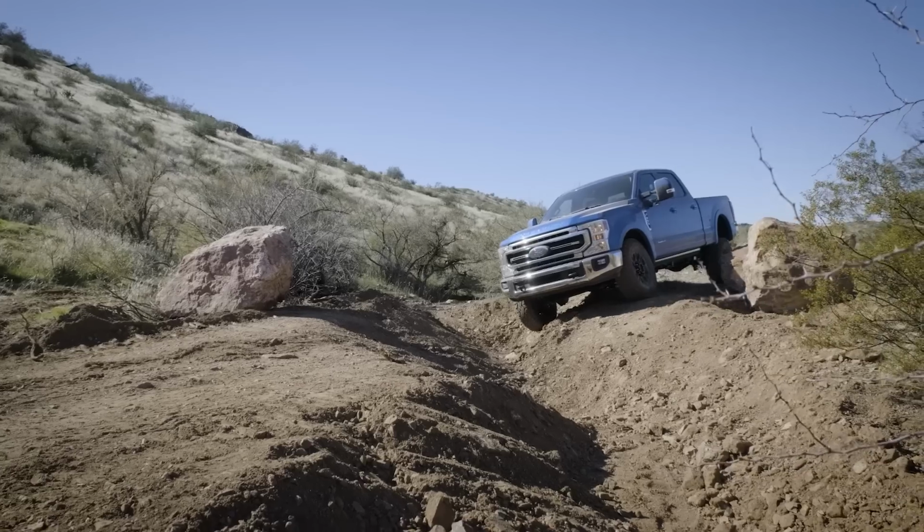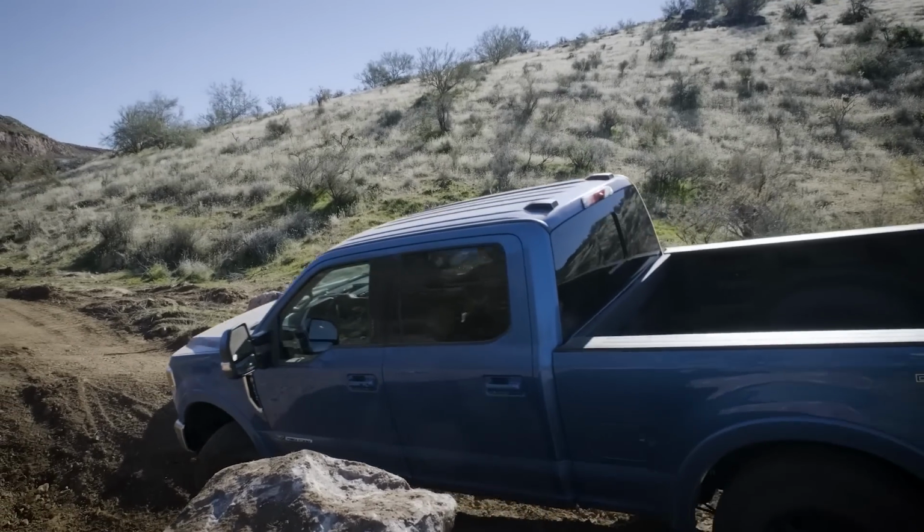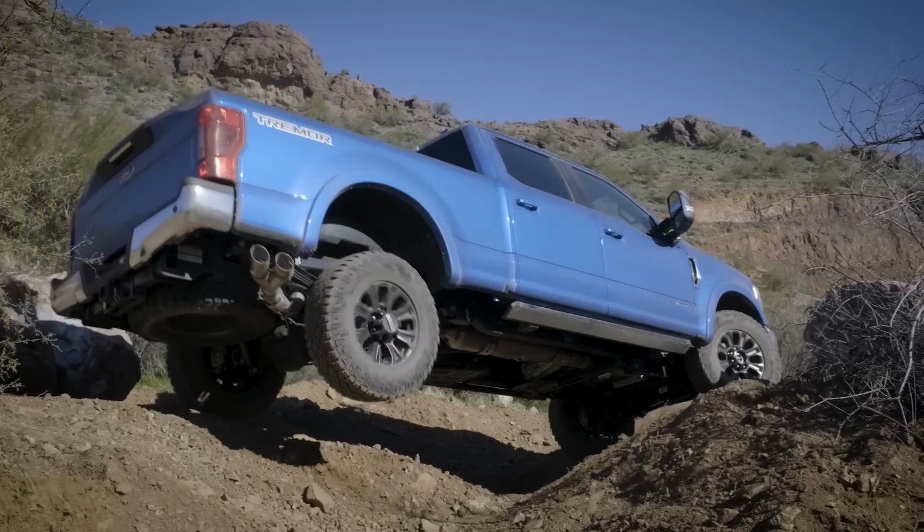You can see that. Now to help us out, Tremor comes standard with an electronic rear locking differential. So we have locking rear, not locking front. We have limited slip front, though. And unique to Tremor is that front axle with the limited slip diff.